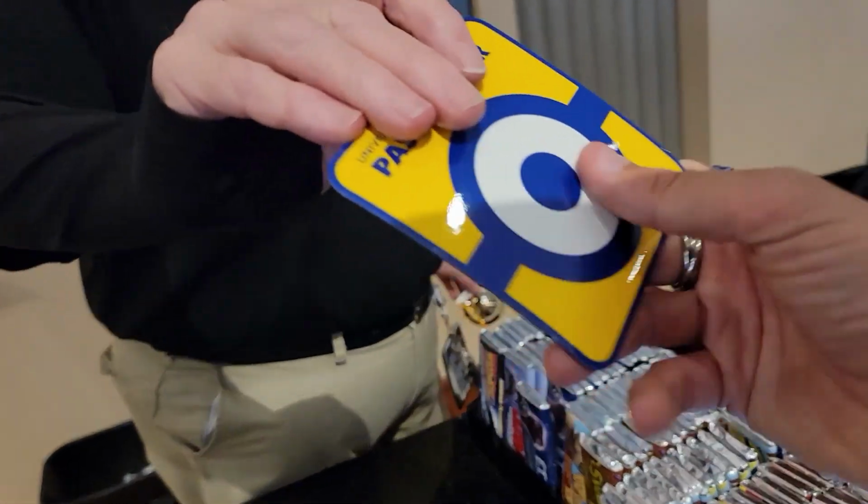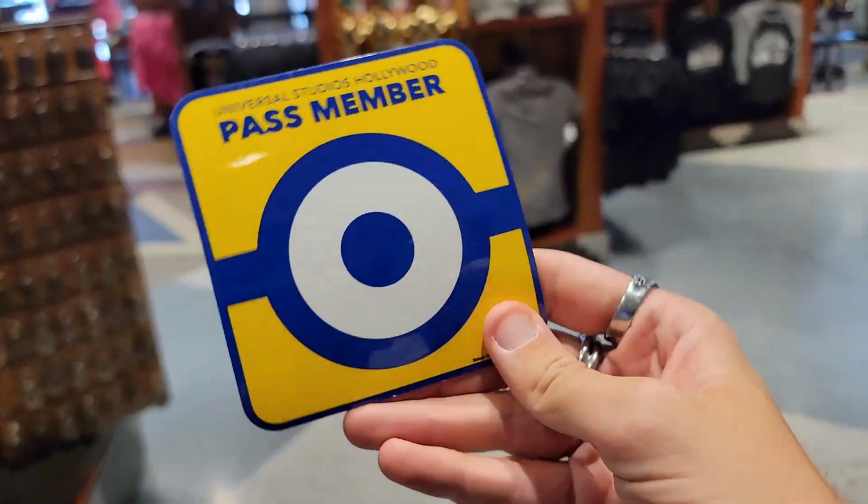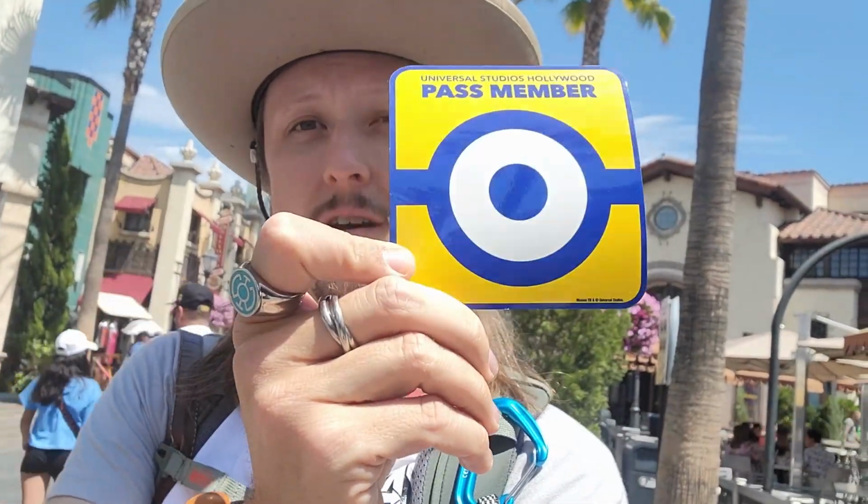So one of the awesome things about Past Member Appreciation Days is that all past members receive a free Minion magnet. So we're going to go over here to the Universal Studios store and pick up our magnet. Thank you so much. You too. All right, so here it is. We got our magnet, Minion magnet. This is going to go great on my car or my fridge until my son steals it. All right, let's keep going.